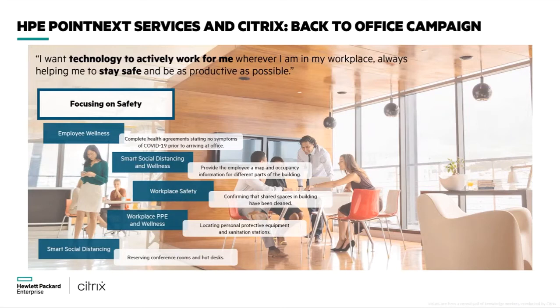So what are those use cases? Let me give you a bit of a recap. I know we covered it in the introduction, but I want to go into a little bit more detail. So when we talk about employee wellness, that's really the ability to complete a health agreement stating that you have no symptoms prior to entering the office. That's a really key requirement from a number of our customers, and it's something that we're hearing time and time again. The ability to have a record of that and be able to report on it and so forth is really important to our customers.